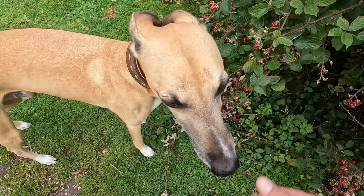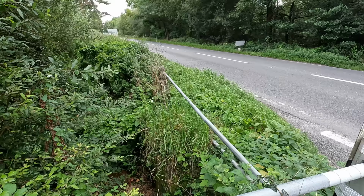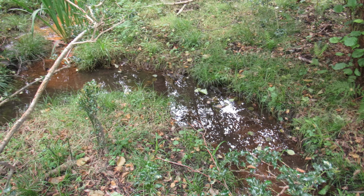Well, the first section of the route's been quite easy to follow, basically a ditch along the side of a road. So here we are as it comes out of Lyndhurst, crosses underneath the A337 Cadnam to Lyndhurst Road. We're going to pick it up on the other side in those woods there. We're picking up the river on the eastern side of that road, which you can probably hear in the background. And already it's developed into something quite substantial. There is flowing water. We have had a fair bit of rain recently.